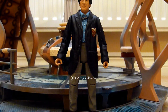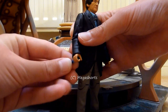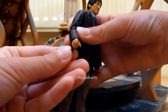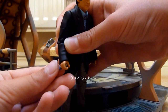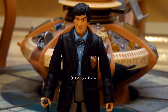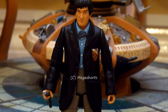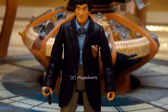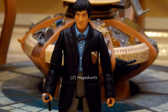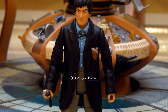Now, the hands of the Second Doctor figure are both sculpted so he can hold the recorder. You just put it in like so. Hang on. There we go. Now, I think you can make this figure look as if he's playing the recorder. I haven't been able to do that with my Second Doctor figure yet. I have tried, but I haven't been successful with trying to make him look as if he's playing it yet. I hope I can get him to be posed like that in the future, though.